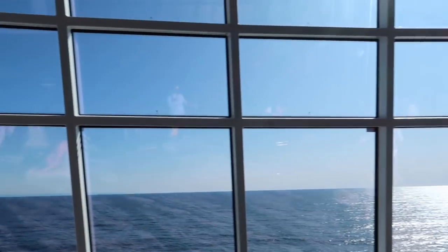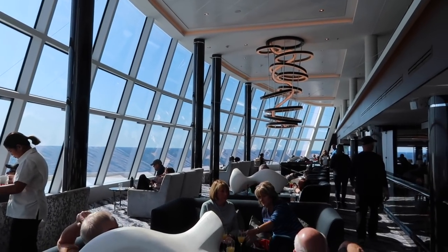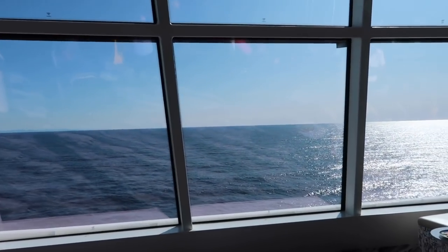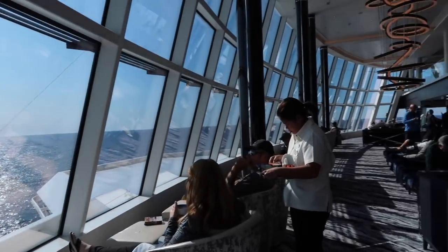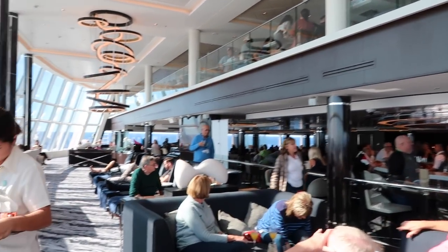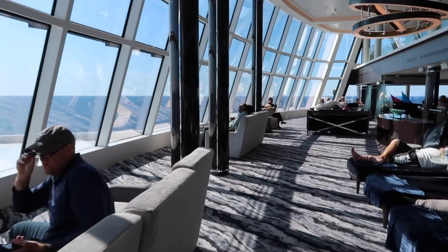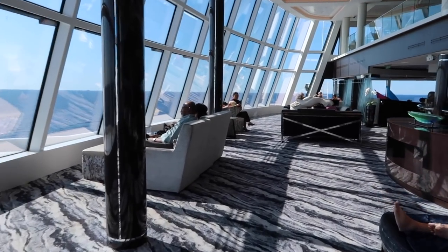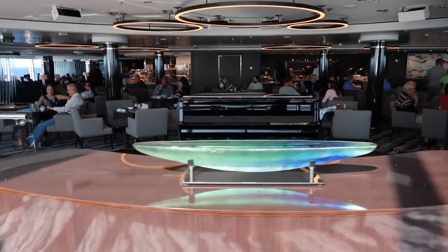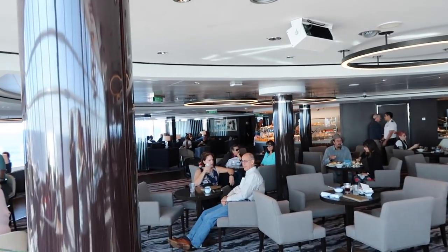And then of course, the best part is right here. This is the front of the observation lounge. Two-story, floor-to-ceiling windows. The complete panoramic view. This area was packed the day we were at the glaciers. And then up top you can see seating for Garden Cafe. They do have a piano player that plays most evenings in here. And then what you just saw on that side wraps around this side as well.